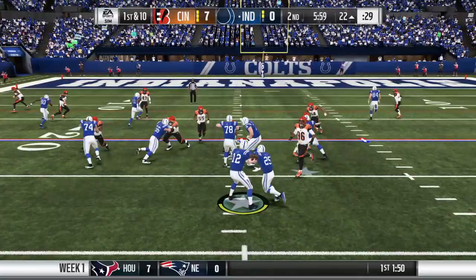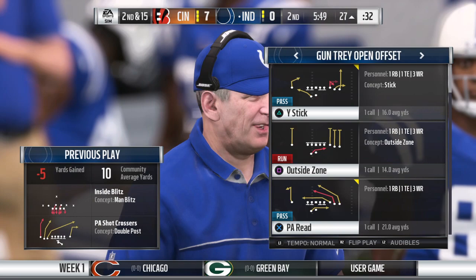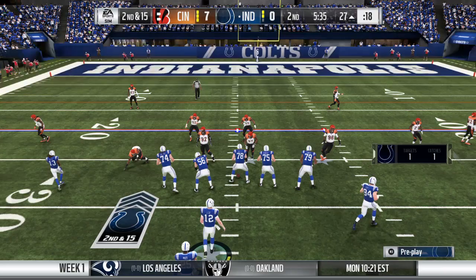They go play action here on first down. Nowhere to turn this time, and he goes down. Sacked back at the 29. Carlos Dunlap in there to get him for a loss of 5. Well, they go play fake. The problem is nobody was faked out. And when no one's faked out, what's the end result? Sack. Quarterback gets hit. Coming up now on a 2nd and 15 following that sack.